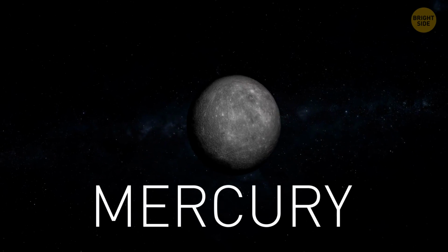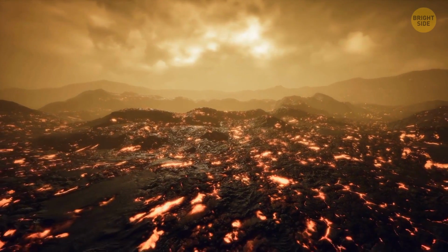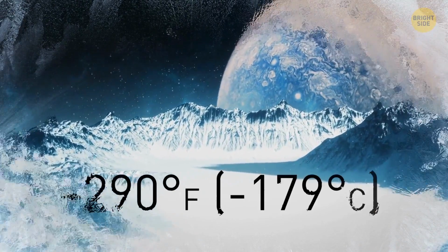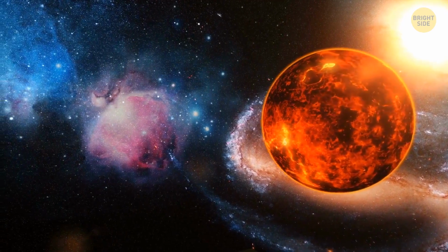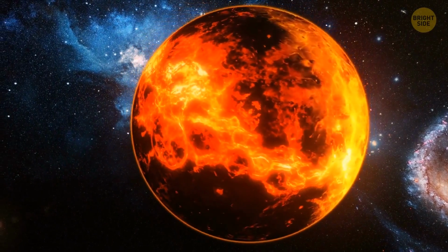Let's see. Mercury is the closest planet to the Sun and has a thin atmosphere. The temperatures there are extreme, with the day side reaching over 800 degrees Fahrenheit and the night side dropping to negative 290 degrees Fahrenheit. So, what can we do to survive these crazy temperatures and constant solar radiation?